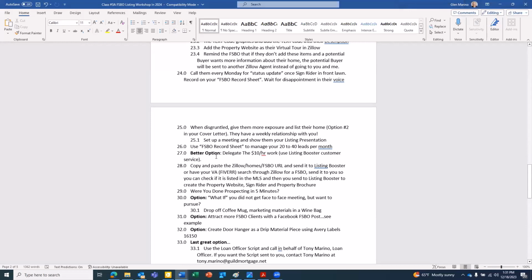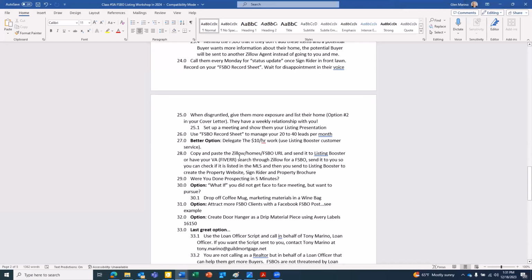Here are some better options. The better option is to delegate the $10 an hour work using the Listing Booster customer service. What I'm saying there is copy and paste the Zillow Homes FSBO URL and send it to Listing Booster, or have your virtual assistant, if you're going to hire one from Fiverr, find it. I would just use Fiverr to hire a virtual assistant for $5 and have them find it and send it to you. Your job is to see if they're already listed in the MLS. That'll take you like a minute. Then you can send it to Listing Booster to create the property website, the sign rider, and the property brochure.